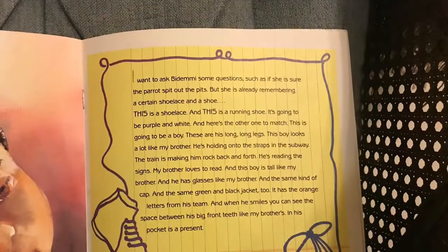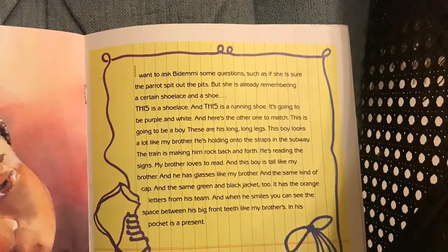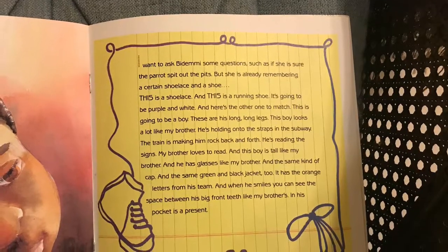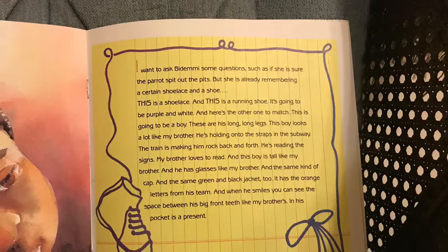"This is going to be a boy. These are his long, long legs. This boy looks a lot like my brother. He's holding on to the straps in the subway. The train is making him rock back and forth. He's reading the signs. My brother loves to read."